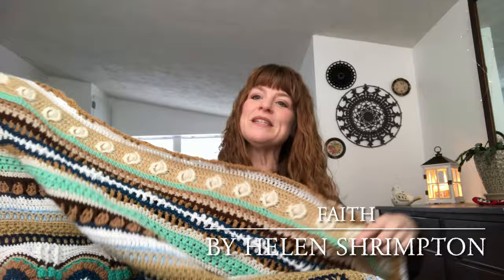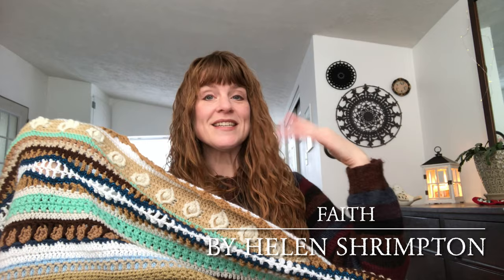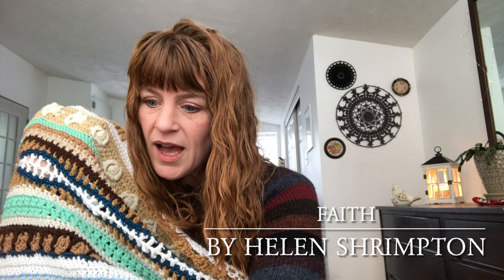I have several finished objects to share with you, and the first is super exciting because it's been a work in progress for a long time and it's huge. So I was able to finish my Faith blanket, which is a pattern by Helen Shrimpton. I'll have to stand up to show it to you in full because it is 6 foot square. It's a 6 foot square blanket. Now, I did not finish the actual pattern. I cut it short by several rows. I eliminated 12 rounds because it was already plenty big.